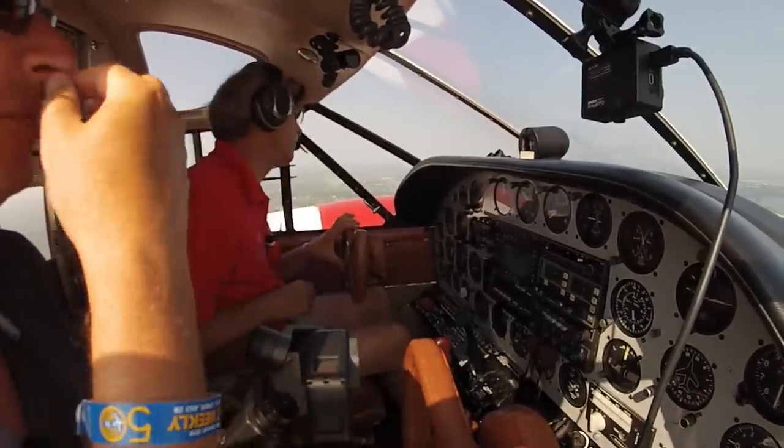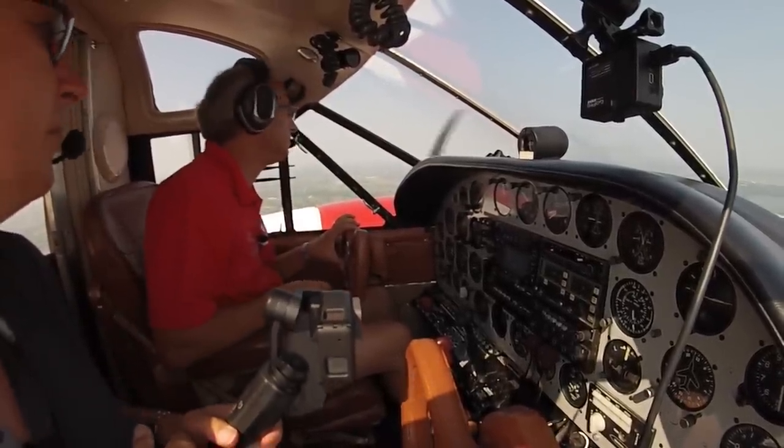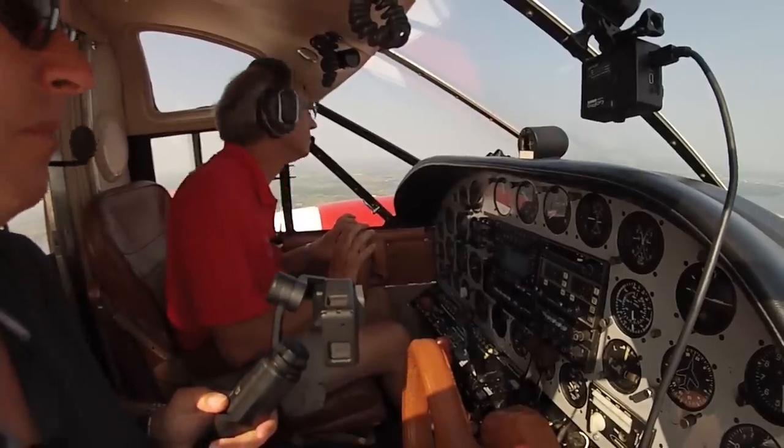It's amazing these airplanes were designed without computers. Some guy with a ruler and a pencil.